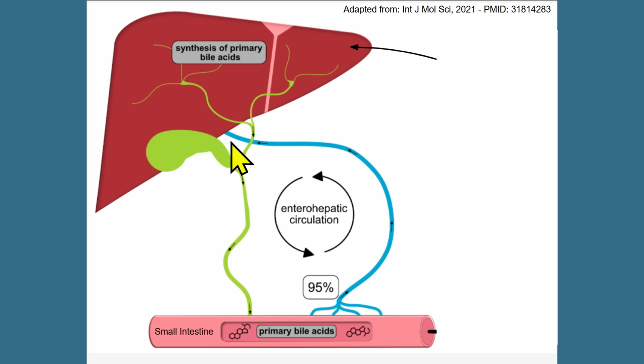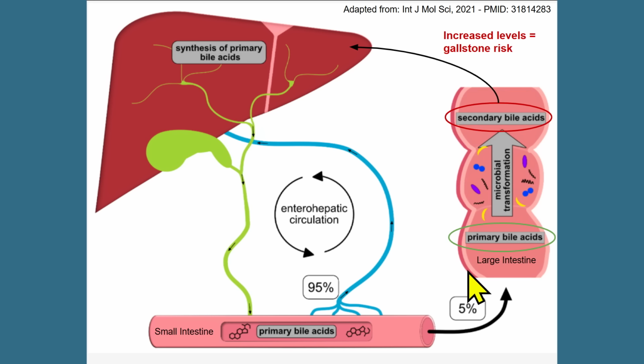Taking a little bit of a closer look at this, bile made in the liver, again, just recapping here quickly, stored in the gallbladder, secreted into the small intestine. The small intestine is where 95% of nutrients and calories are absorbed. And this includes fat with some major assistance from the bile. 5% of the bile, only 5%, but 5% then makes its way into the large intestine. And this is the crucial piece.